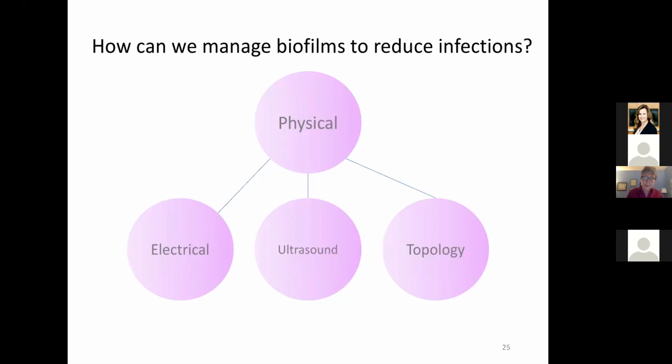Ultrasound is a really time-honored way of getting rid of biofilms. So this is the type of thing that they'll use when you take your jewelry into a jeweler and you want them to clean your rings or your earrings, right, to remove the gunk on it, they'll put it in an ultrasonic bath to get rid of things that way. So that's useful for sort of more industrial scale biofilms, but again, a little challenging to do in humans.